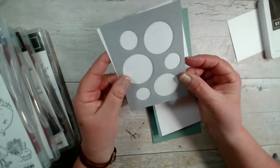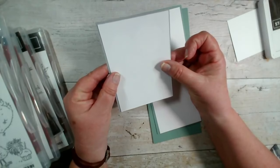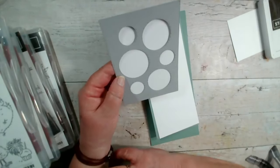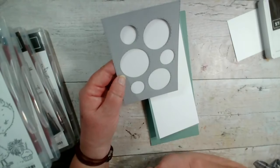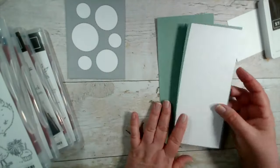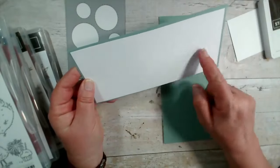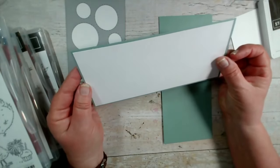and I've cut a piece of white card that's just going to fit behind, and then what I'm going to do is just choose some of the elements from here and pop them into the hole. So that's going to be one card, and then the other one I'm going to do a slimline card with a line of animals, and no idea at the moment which ones I'm going to use.